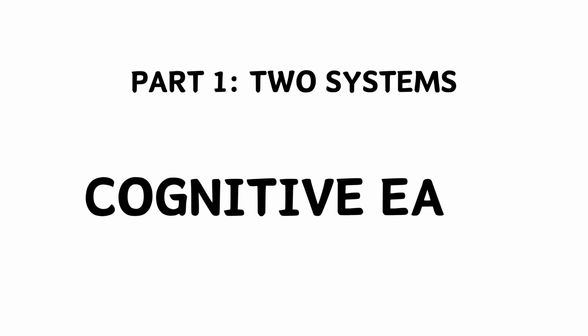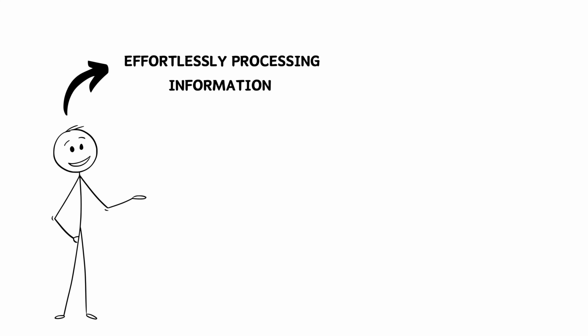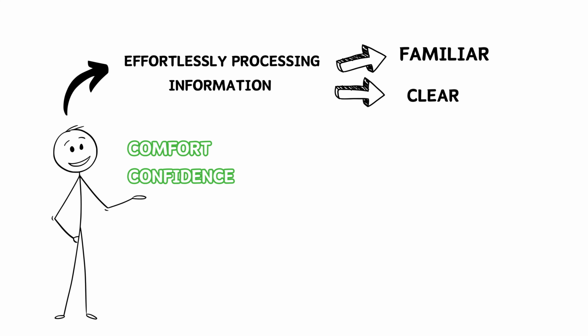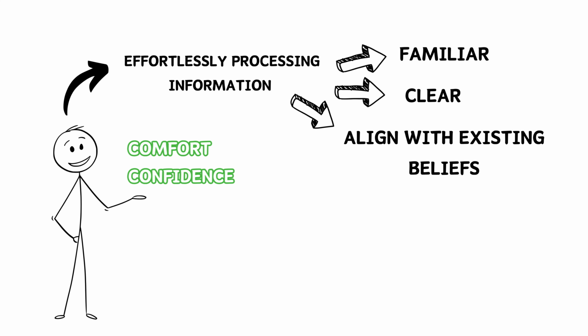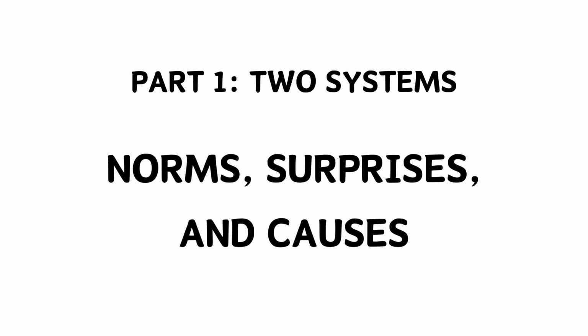Cognitive ease. Cognitive ease is when our brain processes information effortlessly, leading to a sense of comfort and confidence. This occurs when information is familiar, clear, and aligns with our existing beliefs, causing us to rely on intuitive, quick judgments from System 1. While this state allows for easy and fast decision-making, it can also make us overconfident and prone to errors.